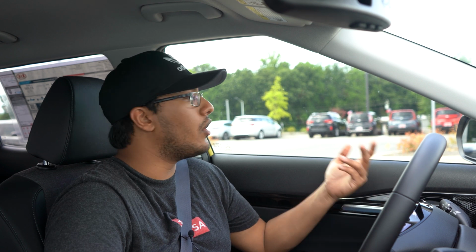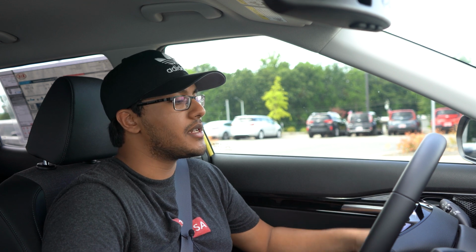Higher ride clearance, that's pretty good. It makes it easier to get in and out of. You shouldn't be as worried about hitting curbs and stuff like that, you know what I'm saying? So that's pretty good. So with that, let's talk about the interior now.